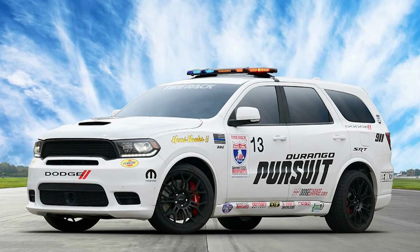It was made clear that this was a one-off concept, but again, this was indeed a sign of things to come for the Dodge Durango, and in any case, it's an awesome concept to see and looks incredibly fast at the drag strip.